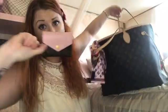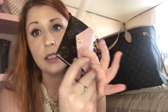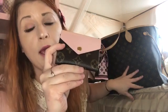This is a recent purchase, my first purchase of 2021, my first luxury purchase, really. And this is the Zoe wallet, which is the perfect size. Even if you have a huge bag, you don't necessarily want a huge wallet because otherwise you're asking for trouble.